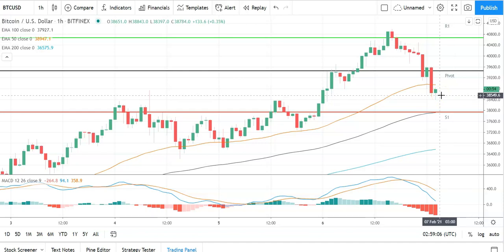Jumping straight into Bitcoin against the US dollar, looking at the hourly candlesticks, it's a bearish start to the day here. Going to need to see Bitcoin move back through the pivot at 39,446 to take a run at the first major resistance level, sitting at 40,688. Going to need to see support for Bitcoin to break back through to 40,000 levels, however.